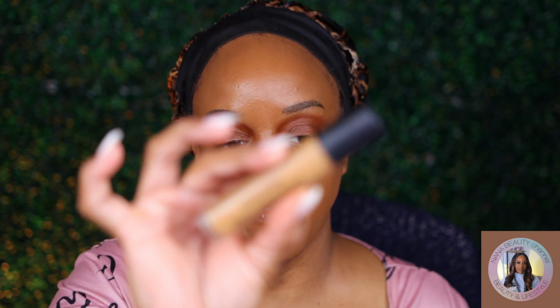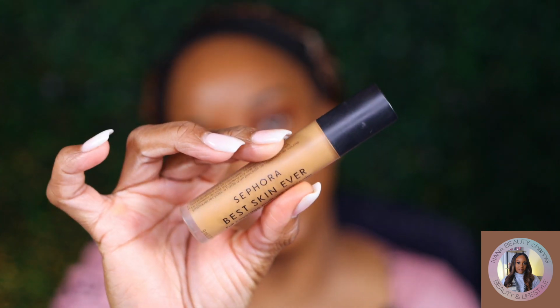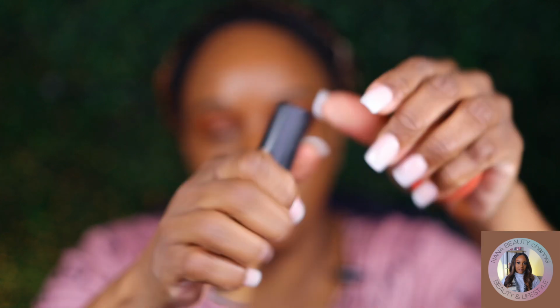I have a concealer that I've been using all week, but I want to try another concealer. I've just been trying to get the wear out of all my concealers I got going on over here. So I'm going to let this sit while I go dig in my concealer collection to see if I can come up with something new, or I'm going to just stick with what I love. Be back. Let's put on some of the Sephora Best Skin Ever concealer in 33.5. I'm still on the fence, so if I want to try the hydrating one, we'll see. But we'll use this today.